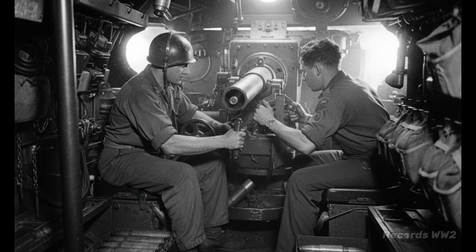The ammunition storage represented another American advantage hidden by propaganda. German tanks carried fewer rounds but of larger caliber. The Sherman carried more rounds of smaller caliber ammunition. German doctrine emphasized killing enemy tanks with single shots. American doctrine emphasized sustained fire that eventually found weaknesses. Hoffman's tactical analysis revealed the American approach was more practical. In actual combat, first shot kills were rare. Sustained, accurate fire determined engagements. The Sherman's faster reload rate and larger ammunition supply meant it could maintain fire longer than German tanks.